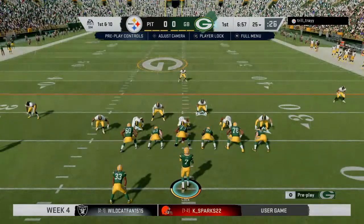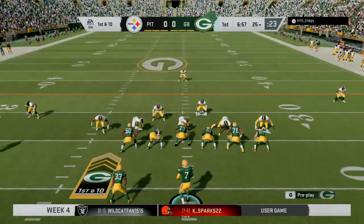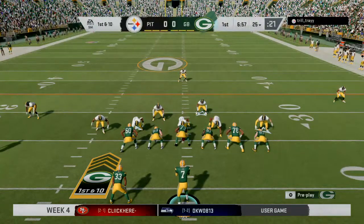Here we go. 8 read. Here we go, D. All day, defense, all day, all day.